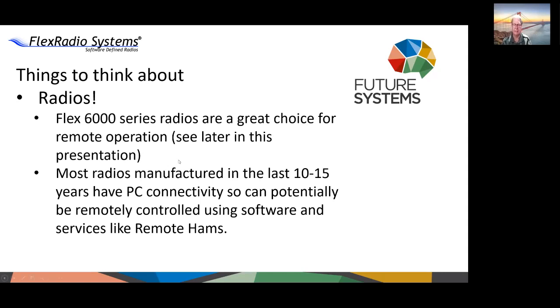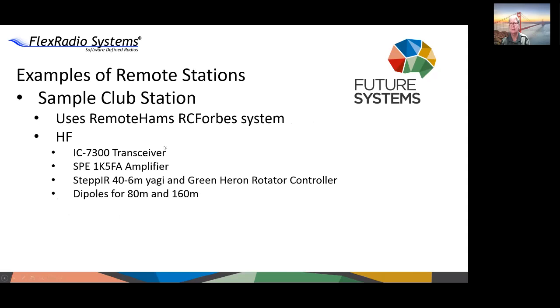You can also configure it so that other people outside of the club cannot have access, or they could have listen-only access, or you could give them full access, and it's all configurable as well. So Remote Hams is a pretty good choice for a club station type thing. Examples of remote stations. A club station that I've been involved in.